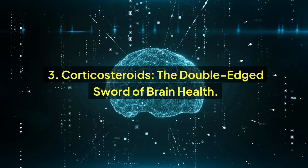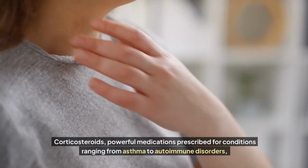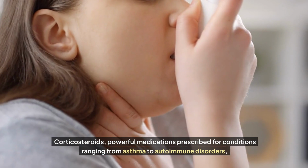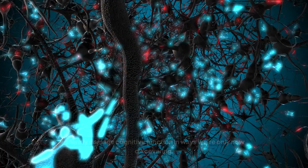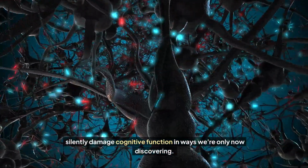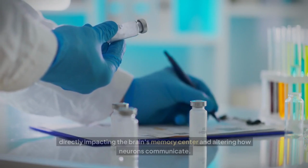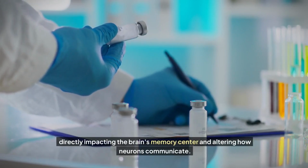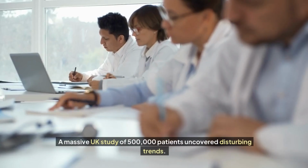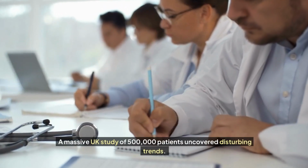3. Corticosteroids, the double-edged sword of brain health. Corticosteroids, powerful medications prescribed for conditions ranging from asthma to autoimmune disorders, silently damage cognitive function in ways we're only now discovering. These drugs flood the body with synthetic versions of cortisol, directly impacting the brain's memory center and altering how neurons communicate. A massive UK study of 500,000 patients uncovered disturbing trends.